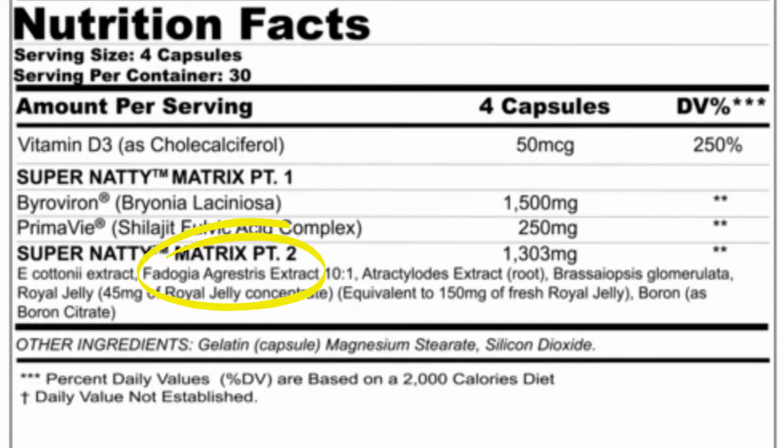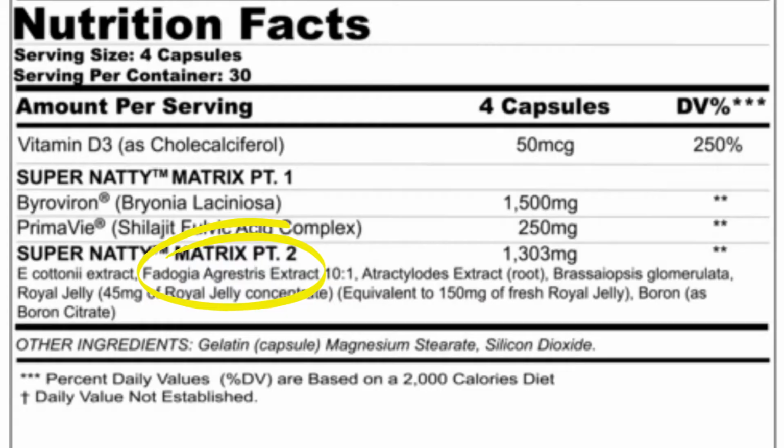And hold on a second. I wish you guys would stop putting blends in your products. We don't like blends. We want to know how much is in there. And the reason why is this. Now, Fadogia Agrestis is shown in animal studies, and there's only been animal studies on this, rat studies basically, to significantly boost their sexual behavior traits, including serum testosterone level, libido, sexual interest, and dominant behavior.